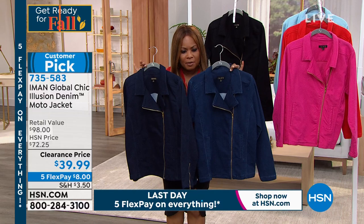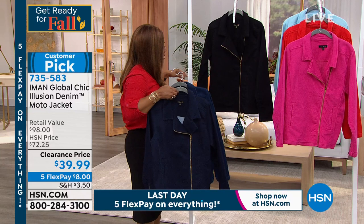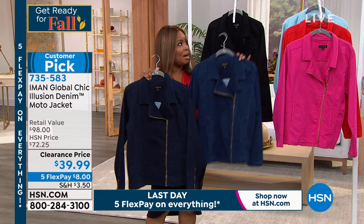Here's your medium, here's your dark indigo, and then the final choice is going to be in the black. So, an amazing value. Lowest price.